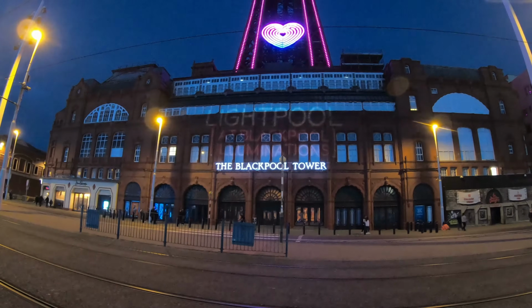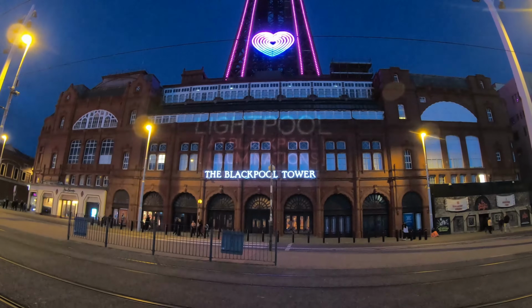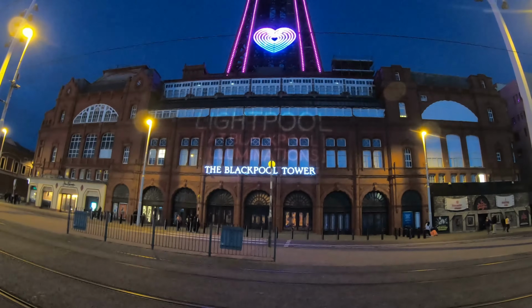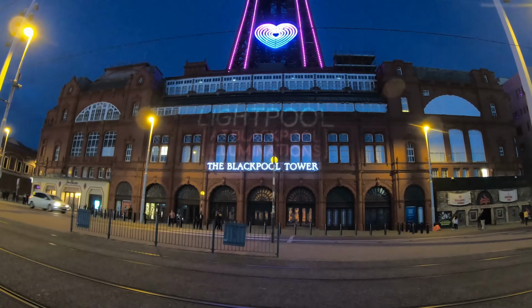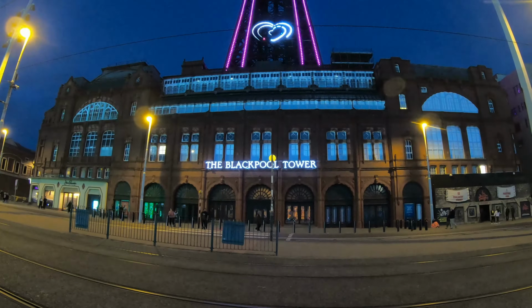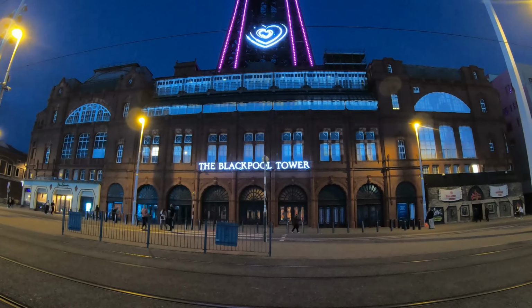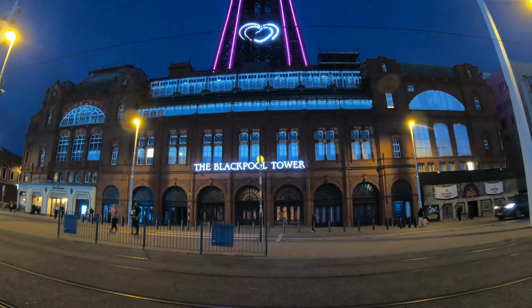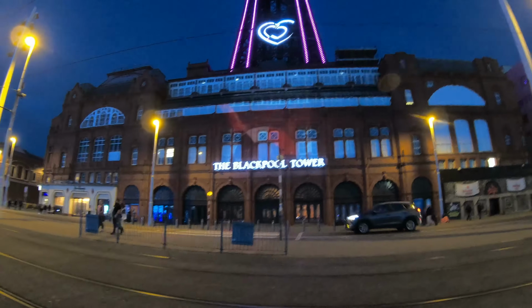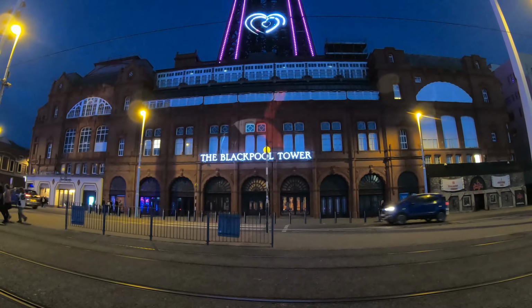So Lightpool at Blackpool Illuminations, they do projections onto the front of the tower building here, which last year included Sooty and Sweep. We didn't hang around for too many, to be honest. I don't know whether or not it mixes up at all, but we'll hang around and see what we can see. In fact, there we go, look. Guess who it is? It's Sooty and Sweep. So it starts over here and then moves right the way across, covering both windows.